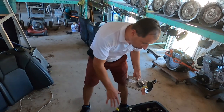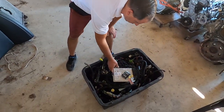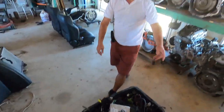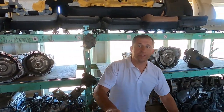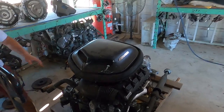This is a complete wire harness for this motor, and the ECU computer right here. Two keys, brand new, man. Guess how many miles this motor has? I don't know, like 10,000? 2,700, and only 27. What the heck? It's a really, really nice motor.